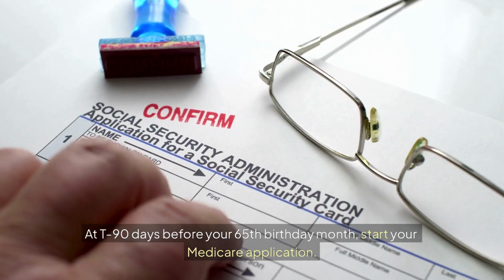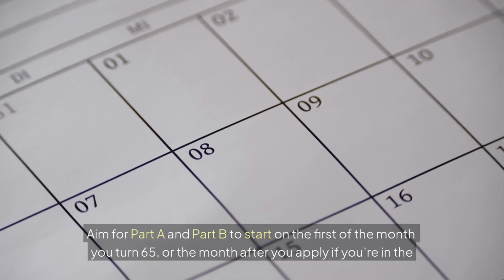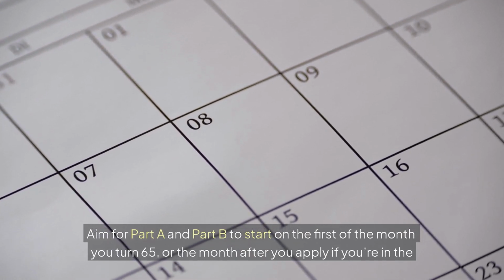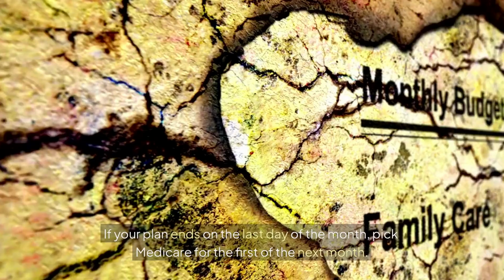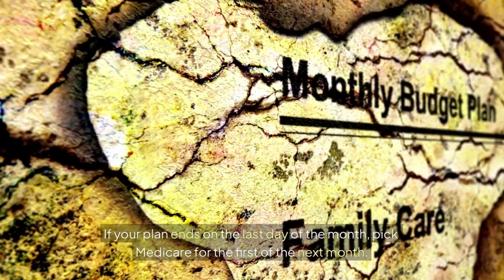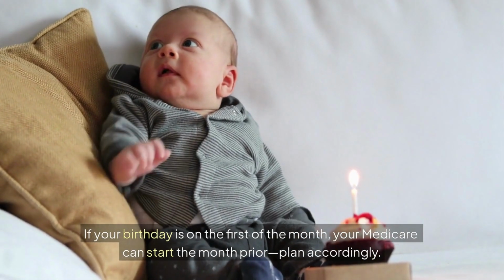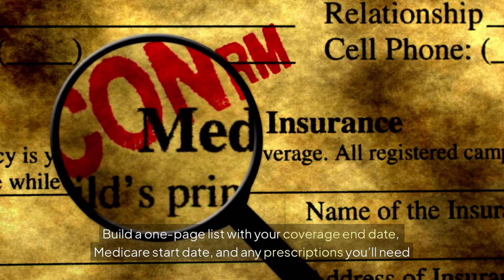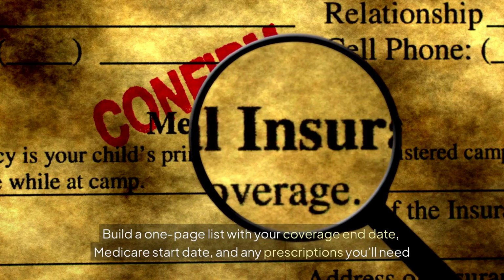At T minus 90 days before your 65th birthday month, start your Medicare application. Aim for Part A and Part B to start on the first of the month you turn 65, or the month after you apply if you're in the back half of the IEP. Confirm your current plan's end date in writing. If your plan ends on the last day of the month, pick Medicare for the first of the next month. If your birthday is on the first of the month, your Medicare can start the month prior. Plan accordingly. Build a one-page list with your coverage end date, Medicare start date, and any prescriptions you'll need covered the first week.